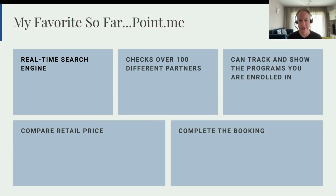My favorite so far definitely is Point.me. I get to check over 100 different partners. Sometimes I even see the retail price so I can see how good the value is. And it even gives me help in completing the booking, going directly to the reward site.